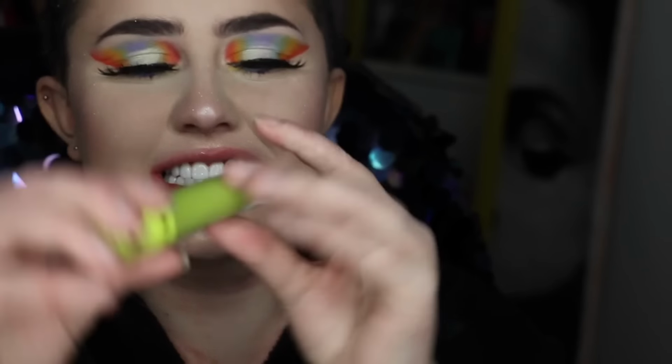Okay, oh my god, I'm so excited for this color. It is this amazing green color. It is called No Offense. Literally, that's what I say all the time.